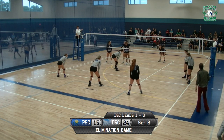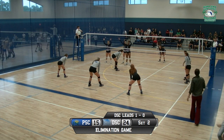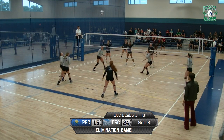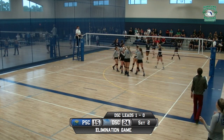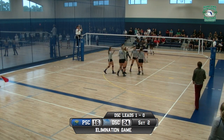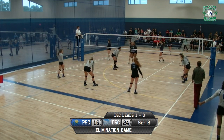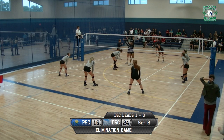Chantel Williams will serve 15-24 for Pensacola. So Daytona just 1 point away from putting set 2 in the books. Kotke with a swing, and that ball's out of bounds. You wouldn't know it. She swings so hard. I didn't see it go out, but the line judge luckily is paying a little bit more attention than me. Kotke with a great swing, but it just misses.